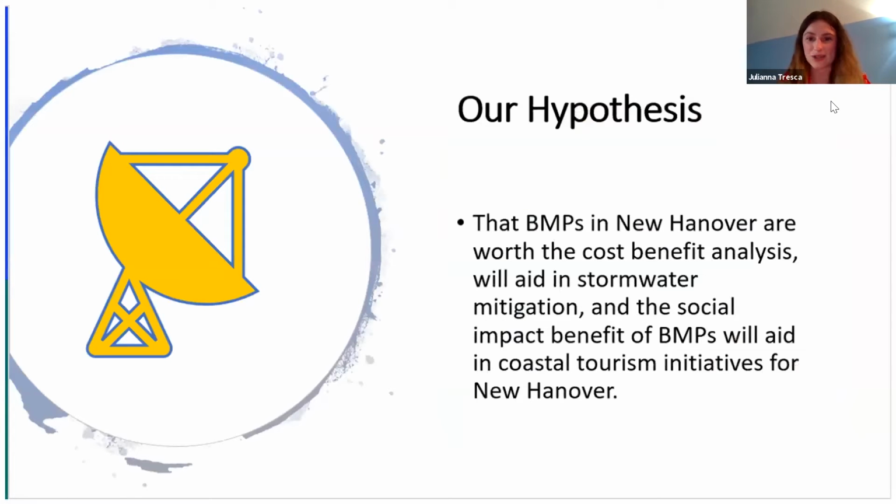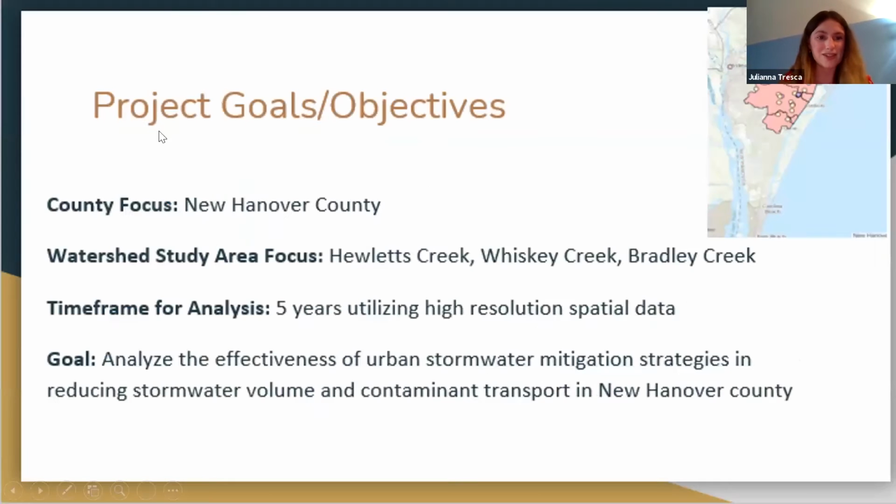So our hypothesis was that BMPs in New Hanover County are worth the cost-benefit analysis and are worth being implemented in our community. And they do have a positive social impact for coastal tourism in New Hanover County. So our main project goal areas were Hewlett's Creek, Whiskey Creek, and Bradley Creek, which are these coral areas over here in these coral hues.